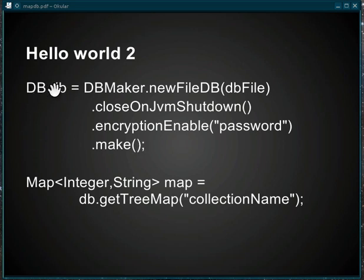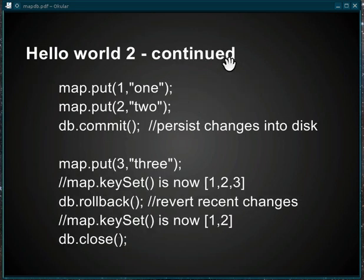The database interface is in here, and then you can take the database and get a named collection in a fashion similar to SQL tables. So in MapDB, the collections are used in a similar way as tables in SQL. So this is the continuation of the previous example. We put some stuff in the map and then call commit. As you can see, the changes are persisted.